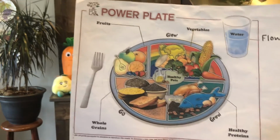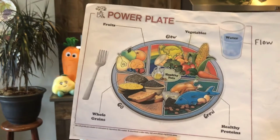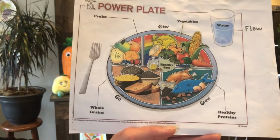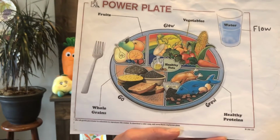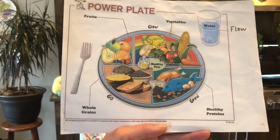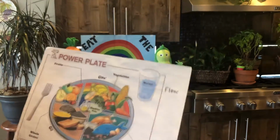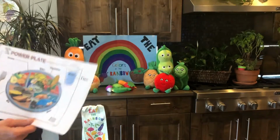Is a turkey a plant? No. Are eggs a plant? No. But these nuts and seeds down here, those come from plants. Even our healthy fats come from plants. So the majority of the food that we eat comes from plants. I think you're getting the idea of how important plants are to all of us.